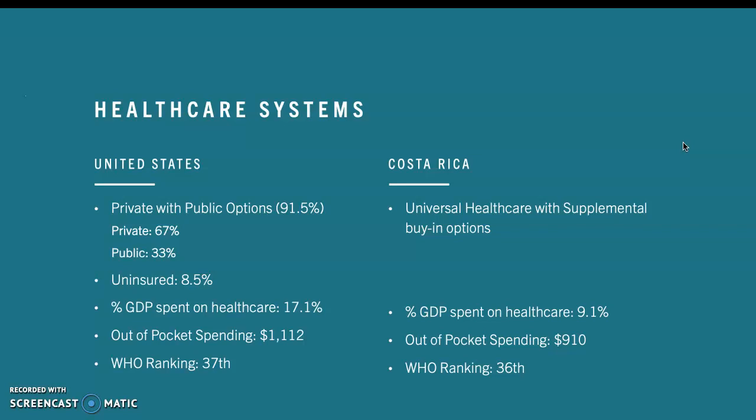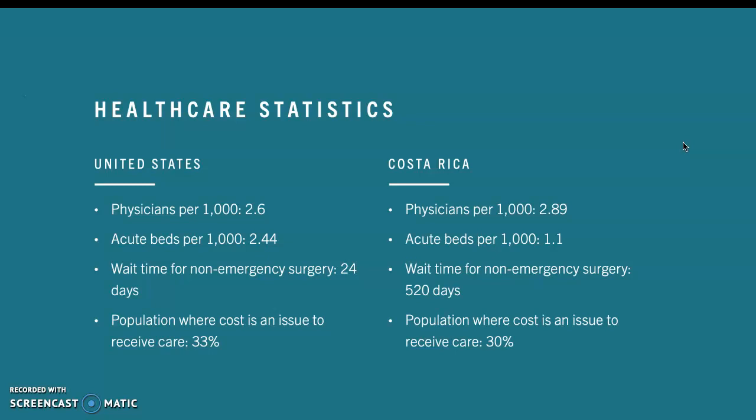In terms of expanding coverage, the United States has the option to either provide more private or public insurance, but it would mostly rely on private insurance at this point. Whereas in Costa Rica, almost entirely it would be from the government in terms of expanding care for citizens. Healthcare statistics that are important in these countries include the physicians per 1,000 citizens, the acute beds per 1,000 citizens, the wait times for non-emergency surgery, and the population where cost is an issue to receive healthcare coverage.